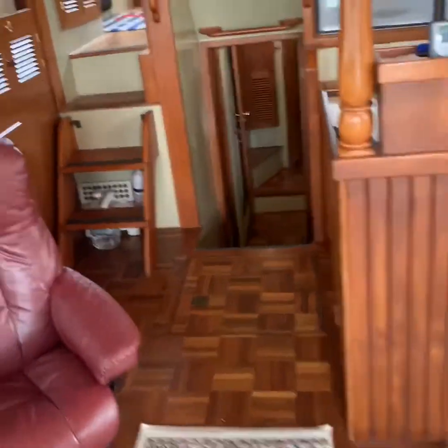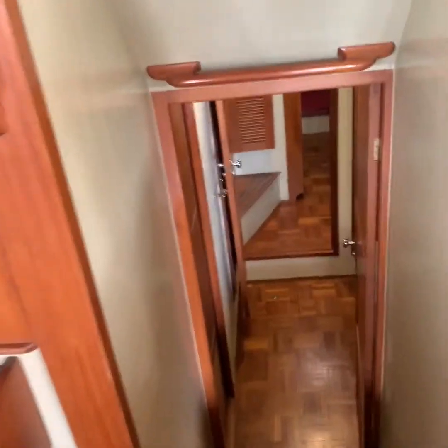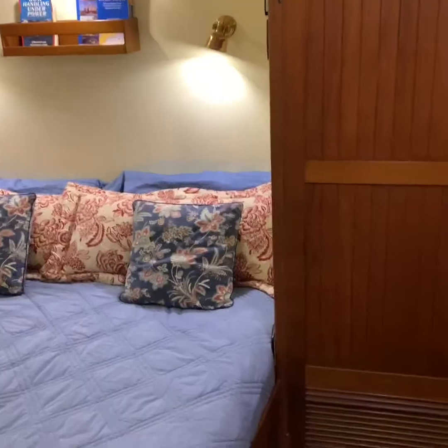If you walk through the salon and past the galley, however, you take the steps down into the master stateroom instead of into a passageway. This is where these boats begin to differ. I'll take a quick tour of the master stateroom.